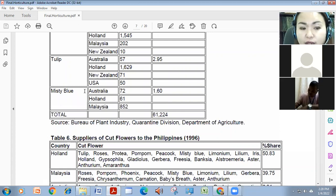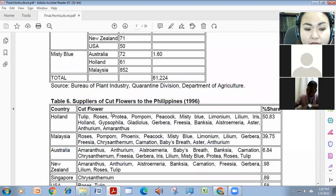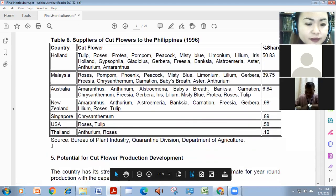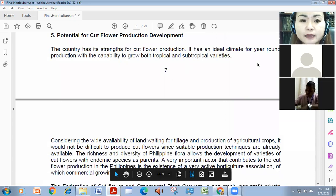But overall, it needs winter, like in Holland, or now the Netherlands. But in the Philippines, mostly like the roses and so on, only some varieties that are adapted to tropical countries or even subtropical in our highlands like in Baguio. So we can actually grow them. Therefore, we have the potential for cut flower production because we have the ideal climate.